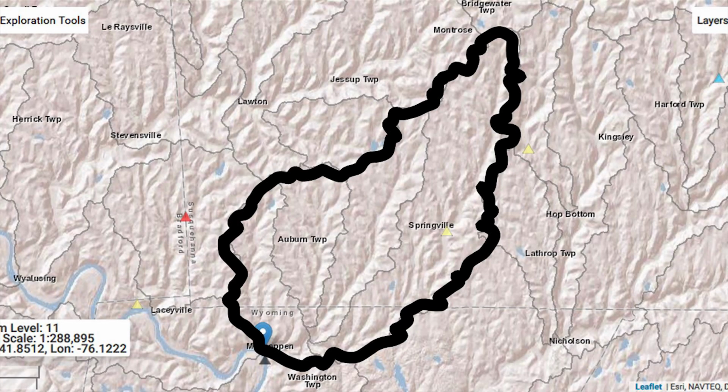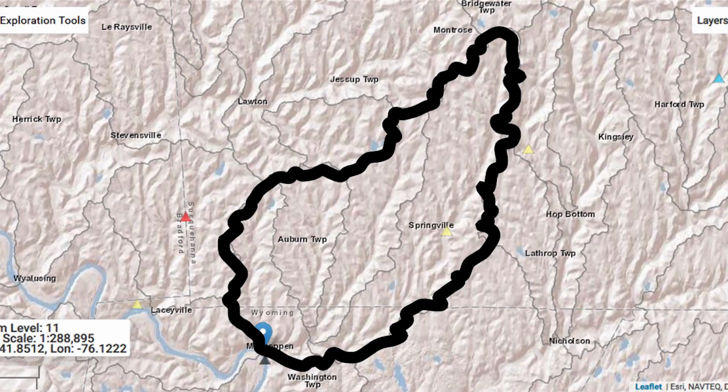So what is the topography like within your watershed? So the topography within the watershed is very rough and ridged. There's rounded hills and valleys. It's not very flat. How is the land used within your watershed?